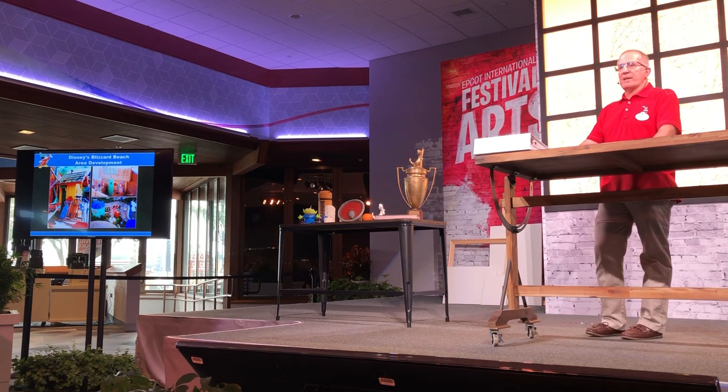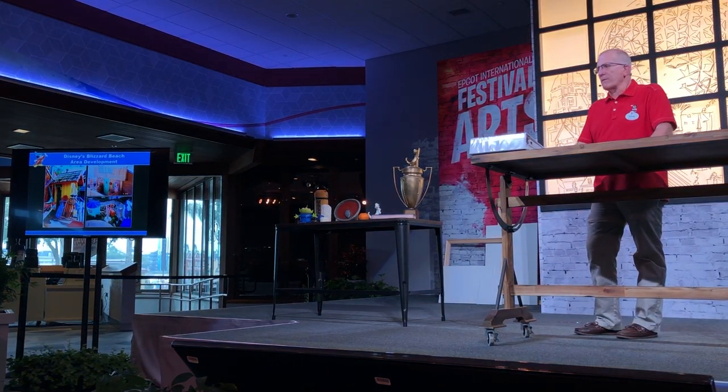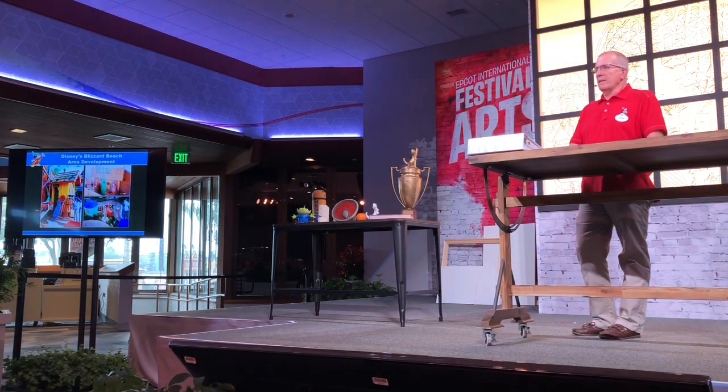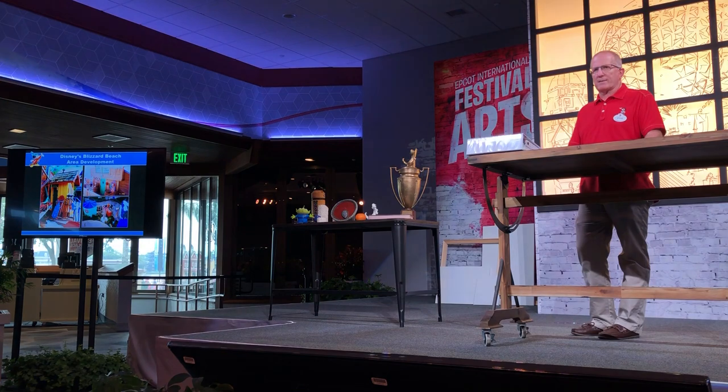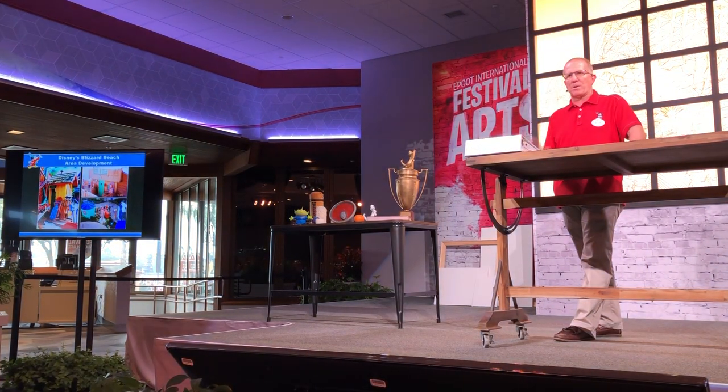We also, in area development, sometimes we make photo ops that are part of the story as well. On the left side of the screen, you'll see this is Sunny's Sled Lot. And at Sunny's Sled Lot, you can buy a sled, even though there's no snow anymore.